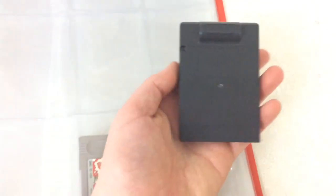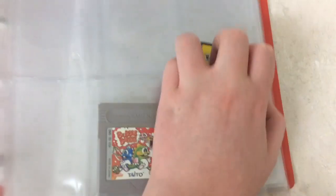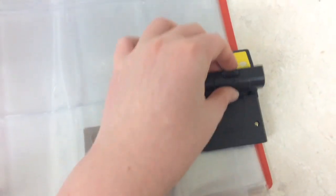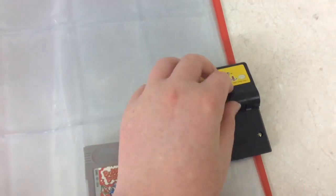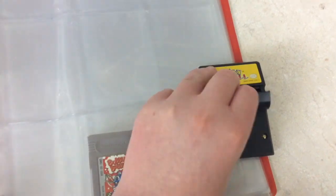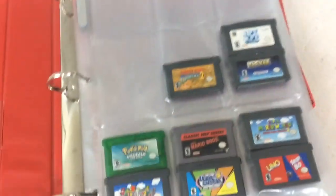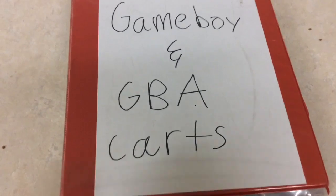We just have Bubble Bobble, and then Pokemon Pinball. One of my favorite features about Pokemon Pinball is that if you take off the battery cover, yeah, it has a battery. Why does it have a battery, you ask? Well, it has Rumble. Have you ever heard of a Game Boy game with Rumble? I haven't until I got Pokemon Pinball. So yeah, overall, it's not the best collection of Game Boy Advance games, but definitely, it's really cool.